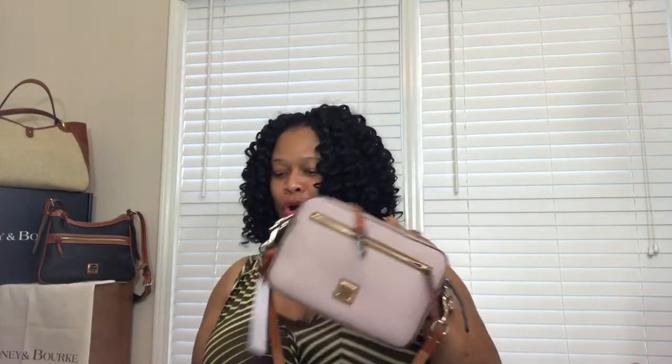Oh, I've scratched this up. These poor wallets have had a hard life. They just don't know what they're getting into when they come into this house, and they are in my favorite accessories. So, all right, let me see the shot.